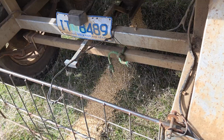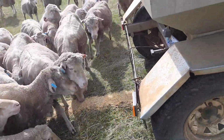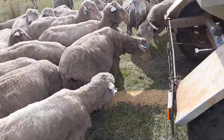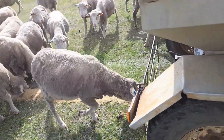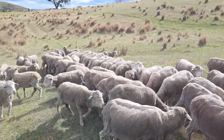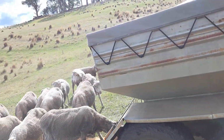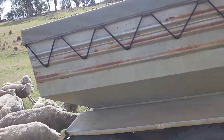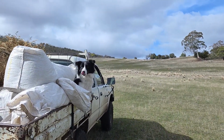But in regards to today, we're going to feed the sheep. I've got some grain on the back in the grain cart, and we'll go around the farm and have a look at what it looks like in a bad year. We're about to head into lambing up here, and it's been very dry through winter, and we're not really expecting to see much growth unless we get some moisture about.